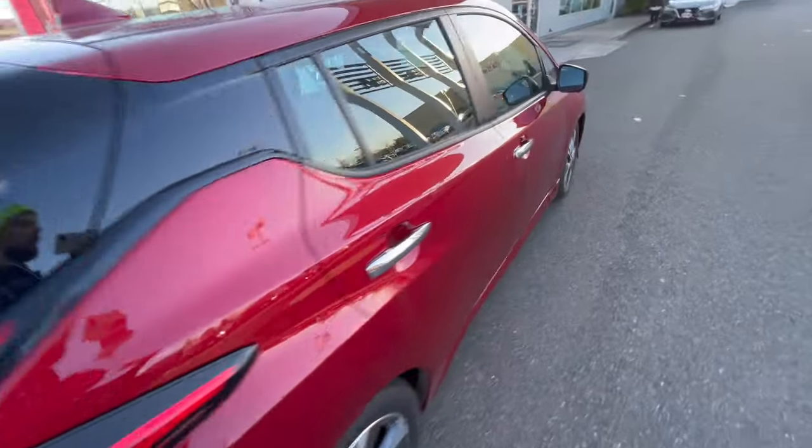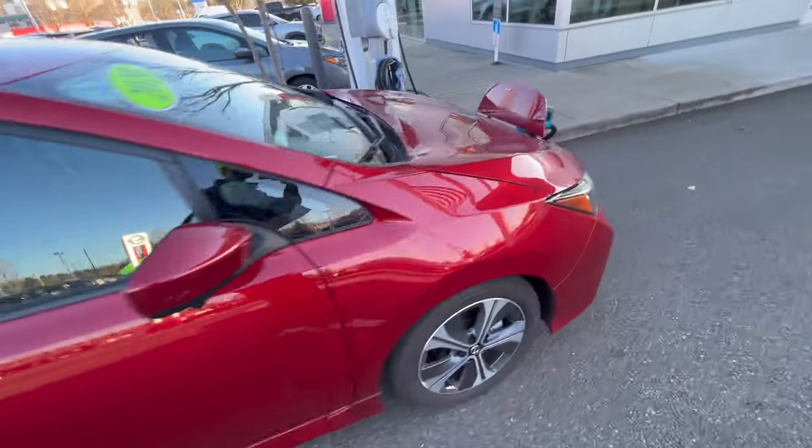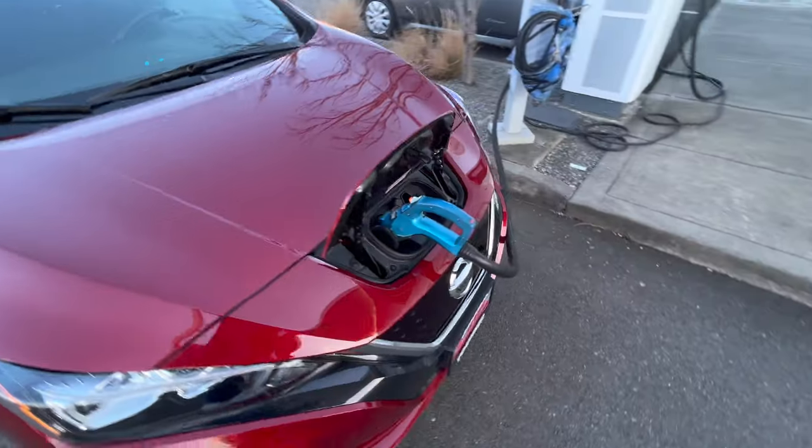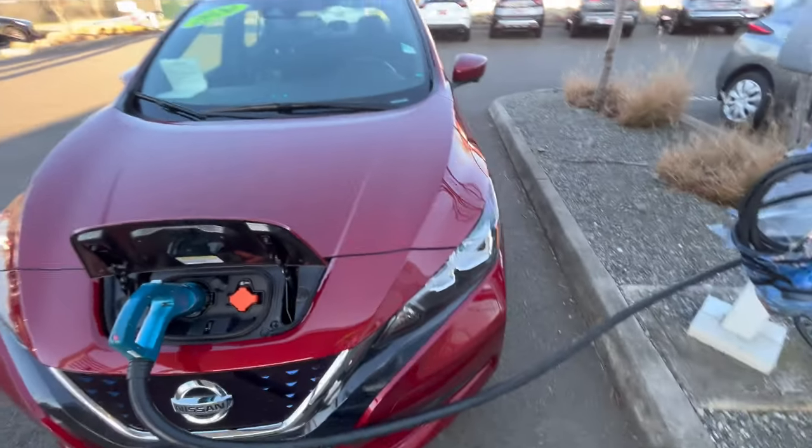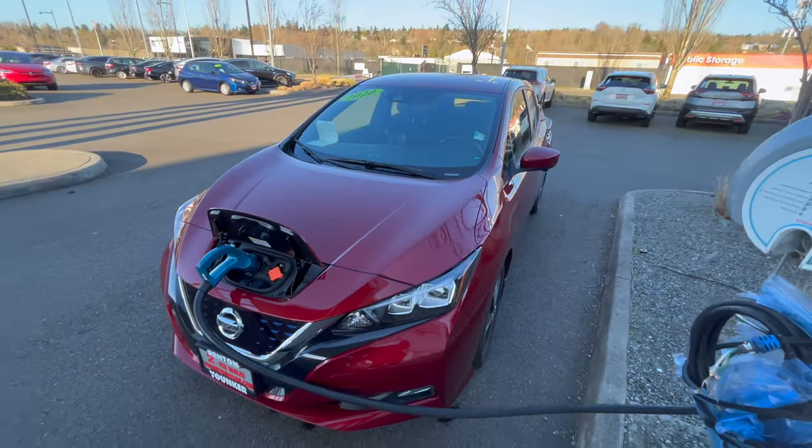So even the rental one they're giving me here, or the loaner, has a quick charge port, which enables ultra fast charging at many dozens of kilowatts. All right, that's all for this segment.